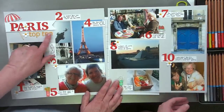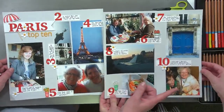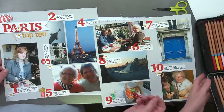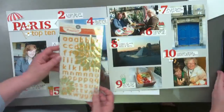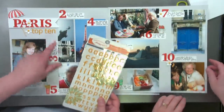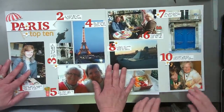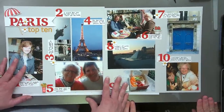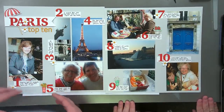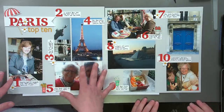I used some of our fun little letter stickers, which I think I have around here somewhere to show you. I think they might be on that side. These little letter stickers under there. There they are. So these are just perfect for scrapbooking, and this is called our Sunshine Alphabet Set, so I used that as part of my title. Super fun because they're self-adhesive. And then I just went in and marked each of the 10 photos and wrote a little bit of journaling about them. So I have this fun picture of you, some pictures of the architecture, and just writing about that.